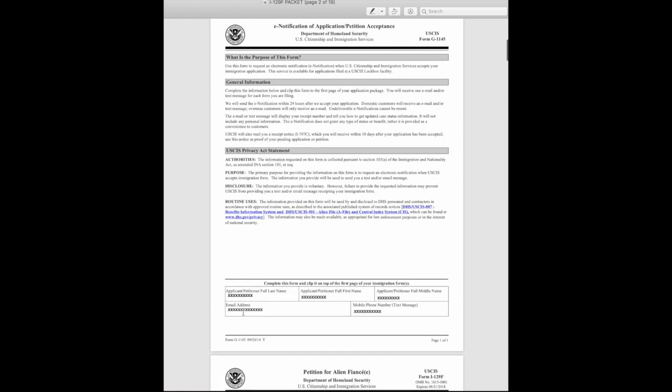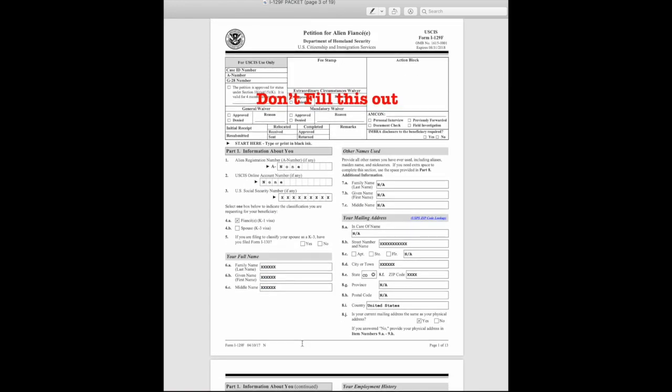G-1145E, notification of application petition acceptance. This is actually to be filled out by the U.S. petitioner: last name, first name, middle name, email address, and mobile number. Next, form I-129F, petition for alien fiancé. This part here on top, don't fill this out. Just continue to Part 1, information about you.